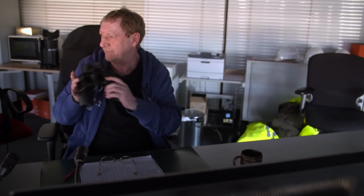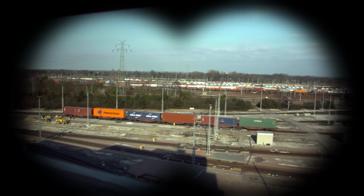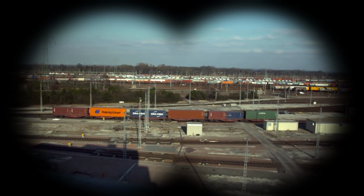Christian Möller has been working for the railway for 40 years. For 30 years he has been the hump master in Maschen. He loves the variety and the challenges of the job at Europe's largest marshalling yard. At a little station, there are 2 trains a day, whereas here there's 1 train after the other, and particularly from the port, they just keep coming.